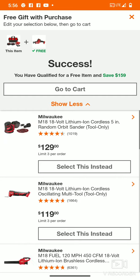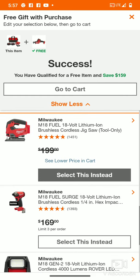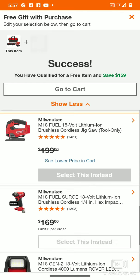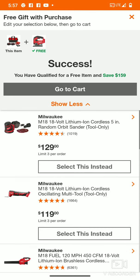I just picked the M18 fuel hacksaw, and that came out to $88. Let's see what this jigsaw is all about. Saying $1.99 with a lower price.